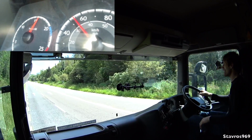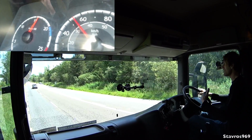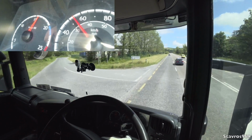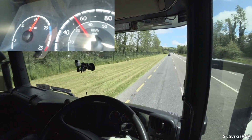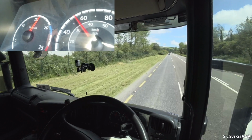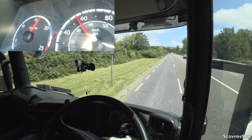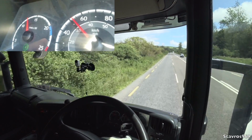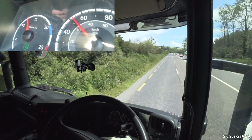I mean, some of these trucks have well over this mileage, and even some of the V8s can go up to 2 million kilometers. But it all depends on what way you look after your truck. It's all, what way has it been looked after over its life? How many different drivers have been driving it? But I did get this truck off Nolan's on a previous occasion, so I did spend a full day with this truck doing deliveries, and I found it in very good condition.